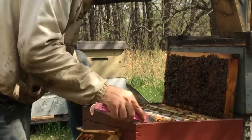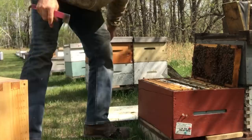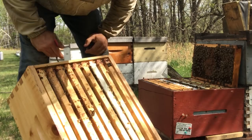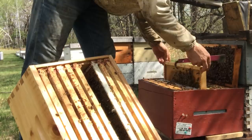So my assessment is telling me this hive can spare one frame of brood to skim them down. So now I'm looking into my honey box, and because we don't have any brood combs that we can drop down into there, we're gonna have to use some honey frames. I'm looking for my worst honey frame to send down in the brood box, and I'm not seeing any bad honey frames. So it looks like I'm just pulling up a honey frame, sending it down for the bees to use.